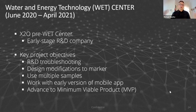And really the overarching goal of our entire time at the WET Center was to advance what we had to a minimum viable product. So if we have to sell it, we can sell it. I would say we got close, but we're not really there yet. We're on pause right now due to funding constraints, not anything connected to the voucher program. That's really on our side and our parent company's side.